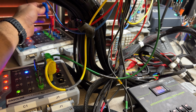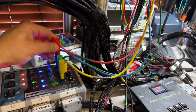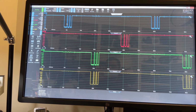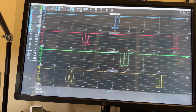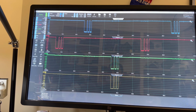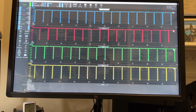So I'm going to move channel 1 and channel 2 to the other coils. I don't need to remove, I can just put that here. And we got the same. So yeah, this is a live version. So I can stop it. I can take the trigger off. Sometimes I like to just let it free record. I can change the time so we can see more actuations on the screen. But yeah, nothing is abnormal.